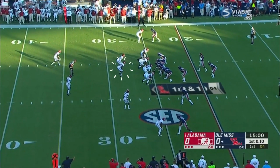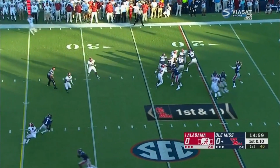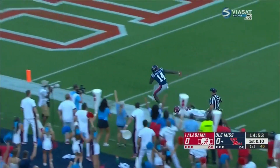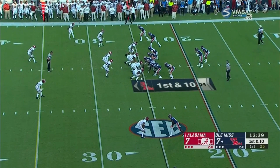So Ta'amu, the senior from right near Pearl Harbor, looking to throw on the first play. Wants to go deep. There's a receiver open, right out of the gate. A TD at the start of the year, from the 25.